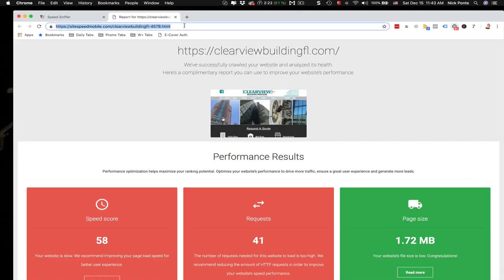If you want to just have a look at the report, you can click the eyeball, and you'll notice immediately that this report is published on a white label domain, SiteSpeed Mobile. So whenever you're sending this email or this report out, it doesn't really look like spam. It also has the business name in the URL, so it's very targeted. The business owner knows that this has been created specifically for them. It's not spam, right?